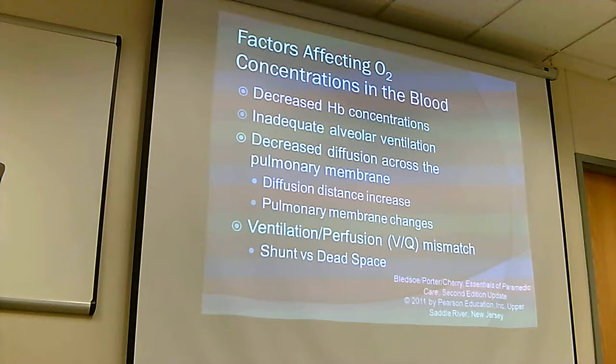Diffusion distance increase, what would that be? Like fluid or mucus. Okay. Yeah, secretions. Or edema, pulmonary edema.